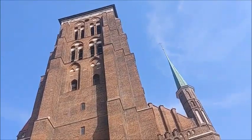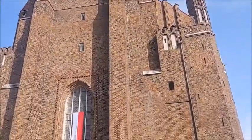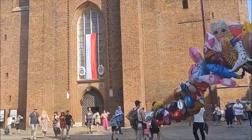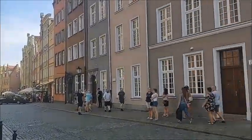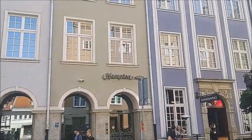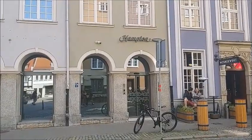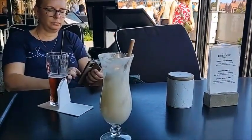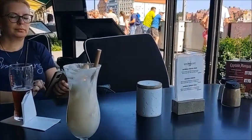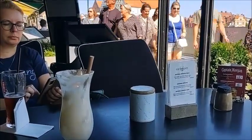Now, I believe it's 432 steps to the top of the tower, and years ago, my younger sister did it. And right around the church, you see more shops, and then here we are at the Hampton by Hilton, which is where the committee and the speakers will be staying. We're here at the Elephant Club, stopping in for a quick beer and a wrap. One of my favorite restaurants in Gdansk. They have great fish. I highly recommend it.